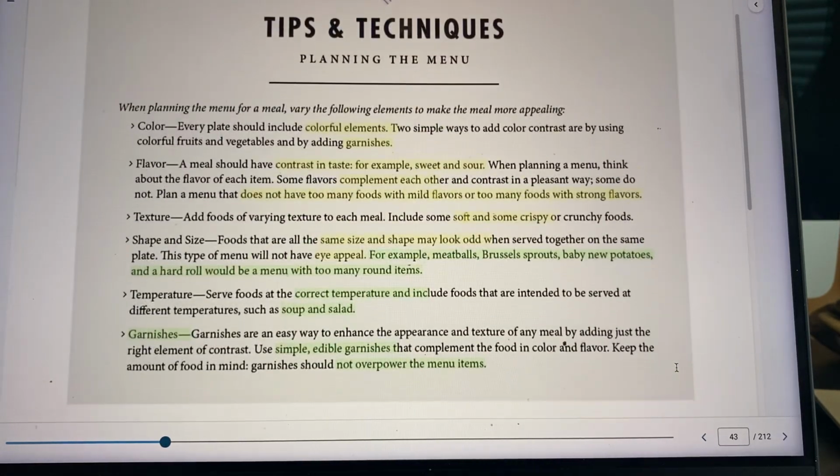Let's go through some of these tips. I love going through these tips, don't you? Planning the meal. When planning the menu for a meal, vary the following elements to make the meal more appealing. Color. So every plate should include colorful elements. Two simple ways to add color are by using colorful fruits and vegetables and adding certain garnishes to the plate.